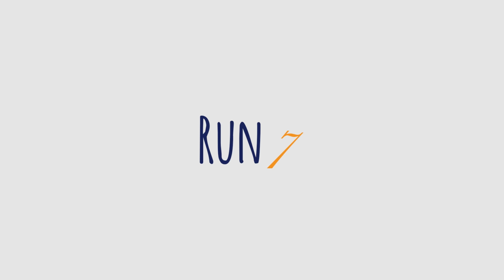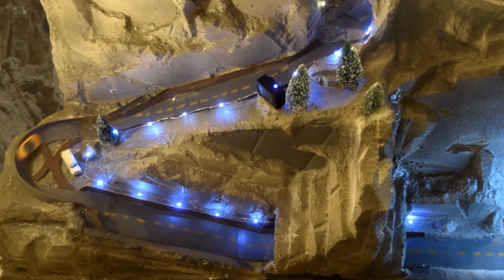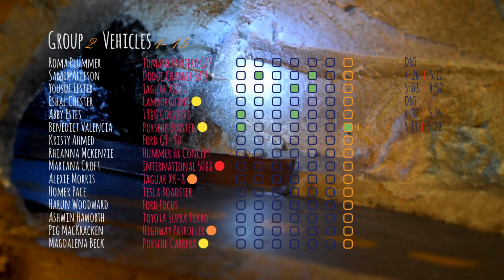It took them until run 7 to complete the course a second time. This run looks smoother and faster until the final tunnel, when once again they go into the wall a couple of times. The first run of 5:13 will stand as their qualifying time.